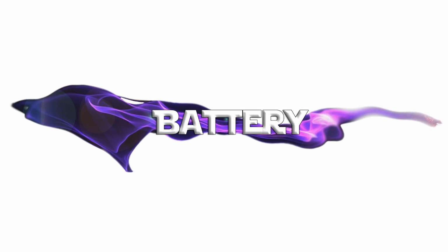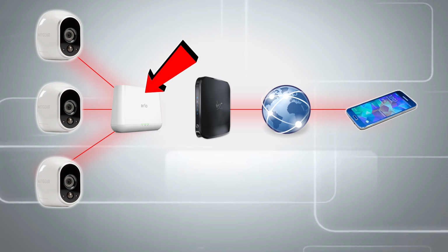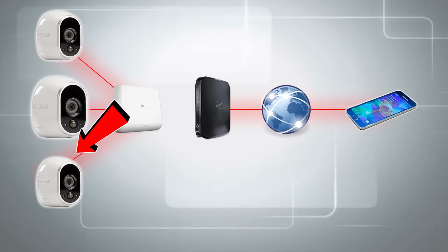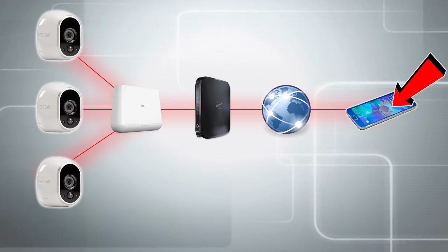In case you don't know what the Netgear Arlo system is, it is a base station that connects wireless battery-operated cameras to your router and out onto the internet so that you can view the images on your mobile phone. Guess what the Eufy security camera does? Well, the same thing, obviously. This is exactly the same thing, and therefore battery life is a super important issue.